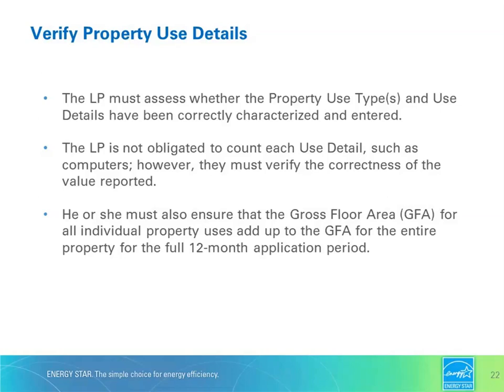As far as use details go, the LP does not have to necessarily physically count every single use detail if it's not practical to do so. For example, the number of computers in a large office building may not be practical to count. The number of refrigeration units in a supermarket, however, is something that can be reasonably physically counted during a site visit. So in either case, the LP must use the resources available to them, including, for example, building IT department reports, human resources, other documentation, to confirm the accuracy of all of the use details to the best of their ability. Finally, make sure that the gross floor area for all individual property uses reported on the application add up to the actual total building gross floor area for the entire 12-month application period.